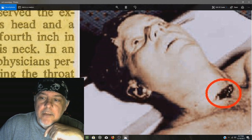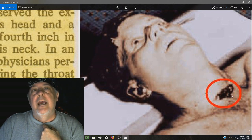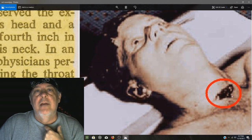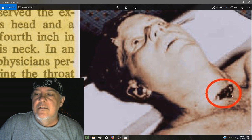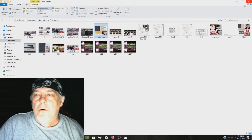Okay, this is where they placed a tracheotomy tube. This is a cut they made from JFK's throat across here. And right here, as you see at the bottom, is where the exit wound was of JFK's throat. It was exiting the bottom of his throat right here. They cut it across here and did a tracheotomy on JFK. This is in the reports and everything else.